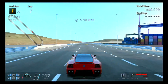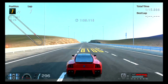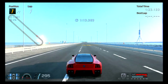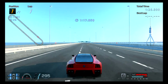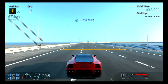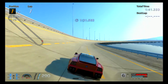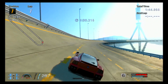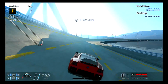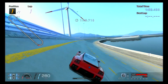About 298 at the bottom of the hill, not bad, almost 300 miles an hour. This car handles pretty good in the corners too, up high, down low, in the middle. On the 19 mile track, man, you can go into the corner full throttle and hold it all the way around the corner. You don't have to brake at all with this car.